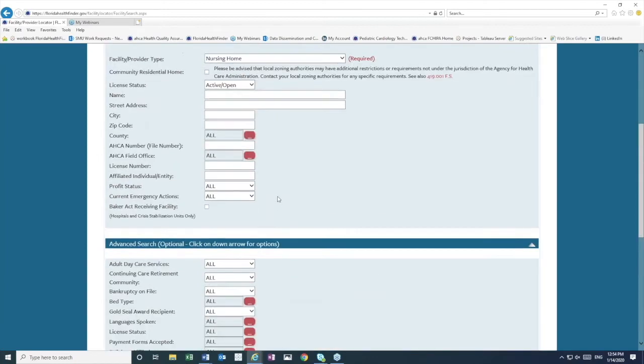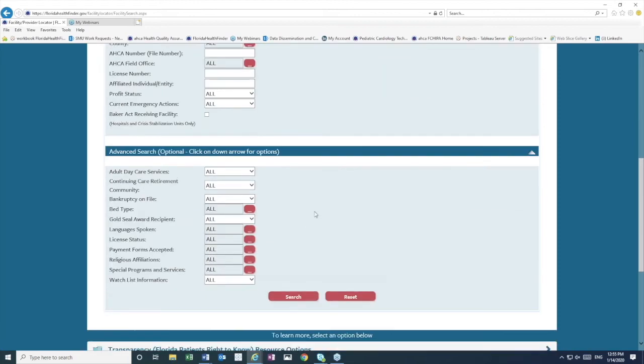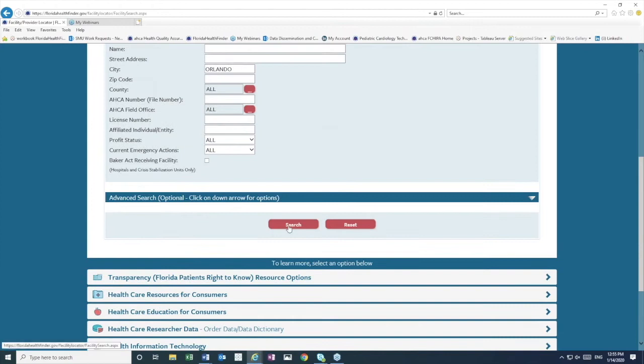And so let's run a search for nursing homes. Let's look in Orlando. We'll put that in the box for city. And we will leave all of the rest of our features unchecked and just click search.